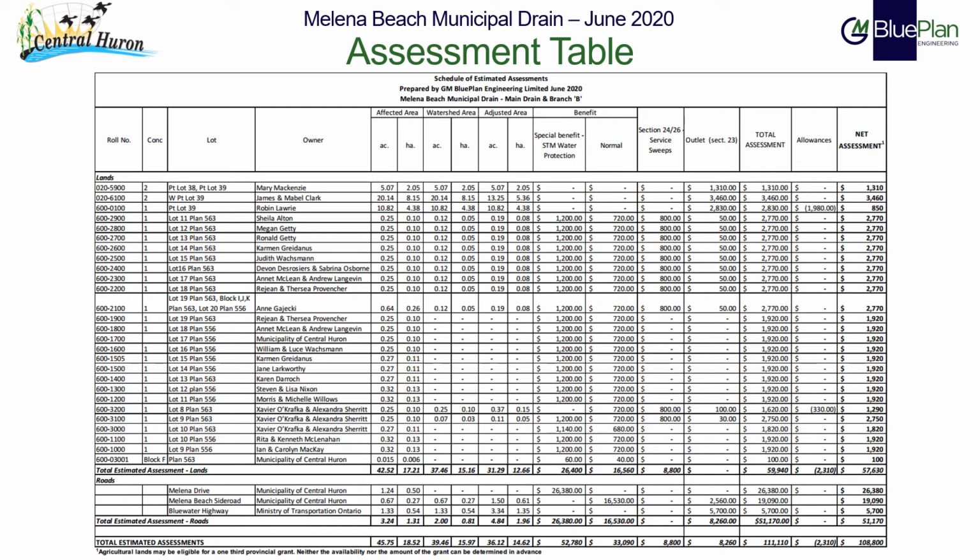Moving further to the right, you will see that lands generally adjacent to Melena Drive have been assessed a special benefit for stormwater or land protection as well as normal benefit. Properties east of Melena Drive have also been assessed a special benefit for the installation of service sweeps to their properties to provide a tie-in location for outlet.